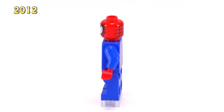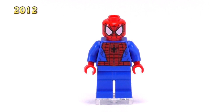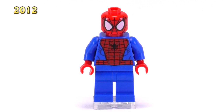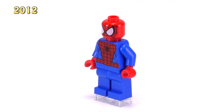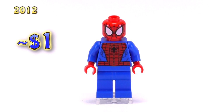Aside from the fact that the printing on his body is no longer silver but instead just a flat black, and there's no printing on his legs whatsoever, he's an extremely easy minifig to produce, and his commonality makes him one of the cheapest minifigs you can really find. He's just $1. And from that, let's just segue to one of the most expensive minifigs in this collection.